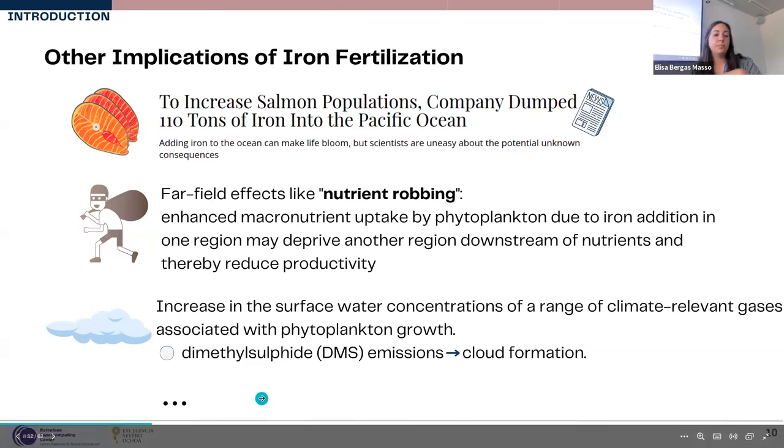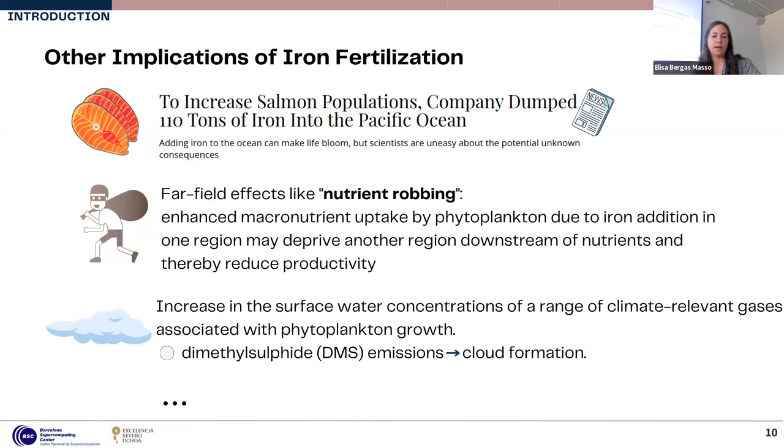Then you also have other impacts. It's also been shown that an increase in primary productivity leads to emissions of other climate relevant gases like DMS, dimethyl sulfide. And this is a key gas in the atmosphere because it's known to be used as nuclei particle for cloud formation. So we could end up having more clouds and changing the climate in other ways. So there are other side effects we still don't know, and it's something that we have to take into account when talking about the iron cycle.